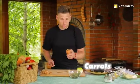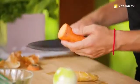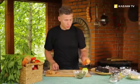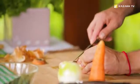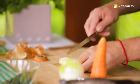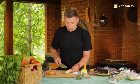Carrot. I will not clean it. I washed it very well and just cut off the top. We will add just this carrot to our broth. Ginger. I think that piece will be enough for us. We'll also make small cuts and then we'll remove it from our broth. Perfect.